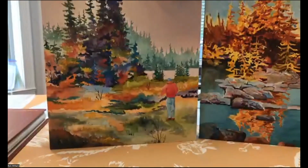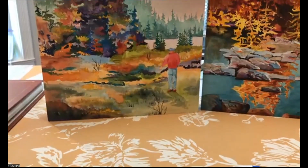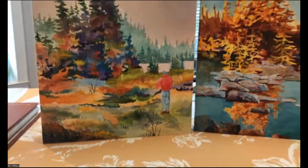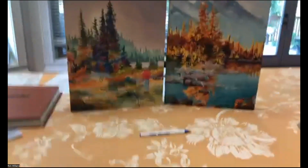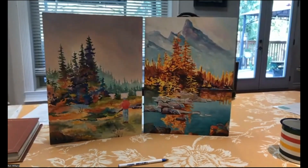Yeah, very nice work. Now, is that on a canvas board or something? Do you stretch it on? No, those are on watercolor paper, Arches watercolor paper. And then I glue them to wooden panels. Oh, okay. And that's how it stands up like that.